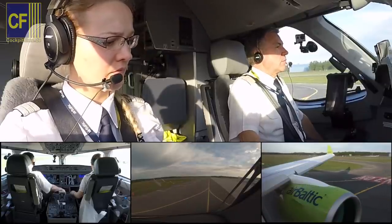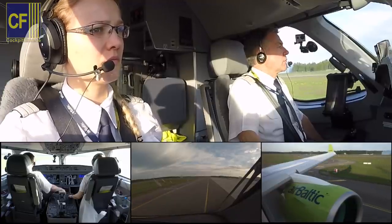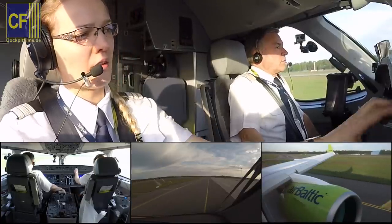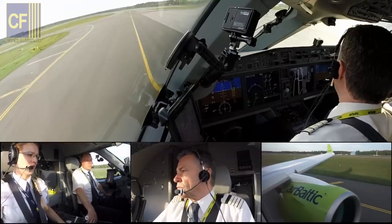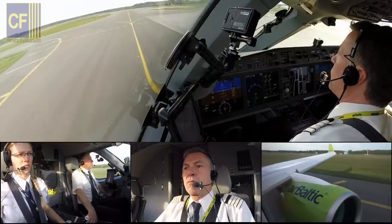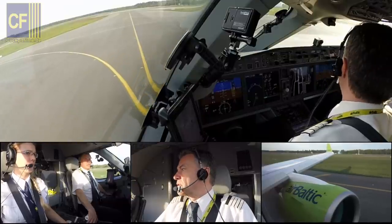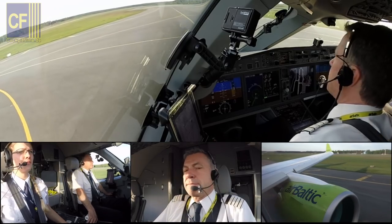Air Baltic 747, expect to depart after two arrivals, and contact tower 118.1. 118.1, Air Baltic 7747, that's copied. Tower, Air Baltic 7747, Labrit, at Echo, and we are ready. Air Baltic 7747, hold at Echo, inbound traffic 3 miles. Hold at Echo, Air Baltic 7747. We have to hold at Echo, that's copied. Just wait. Left side free. And right is free.